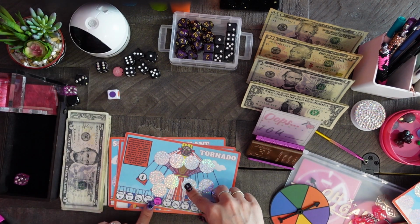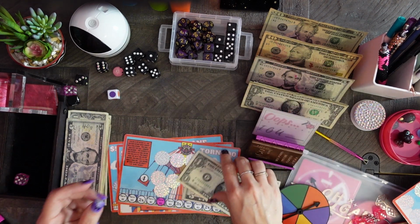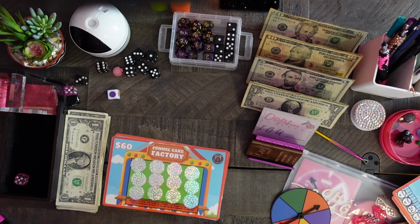So we get a 4 plus 2, so that's 6. Okay, and that's Tornado. And then Funnel Cake Factory is, welcome to the Funnel Cake Factory. Select a funnel cake to enjoy and save that amount. All right.